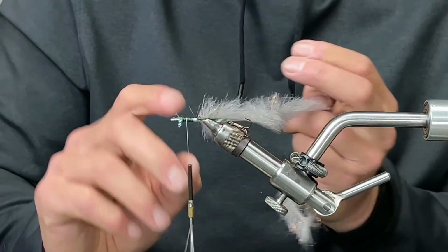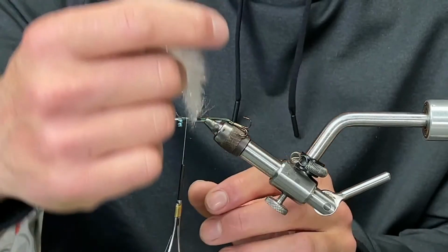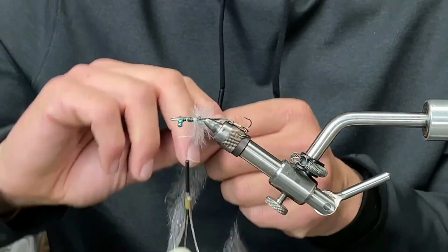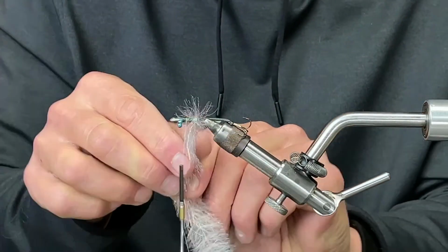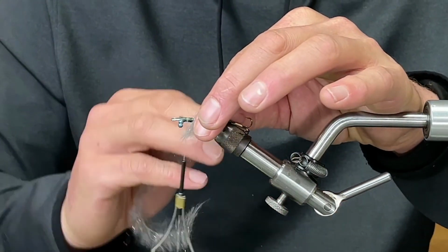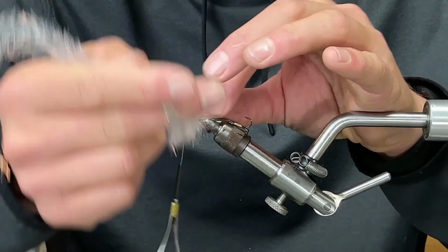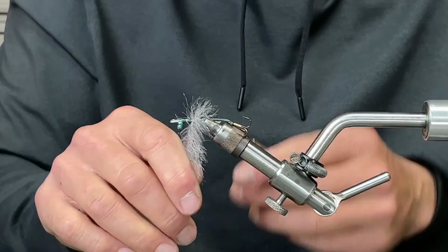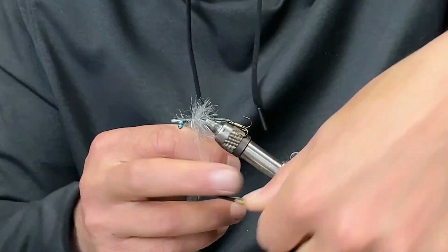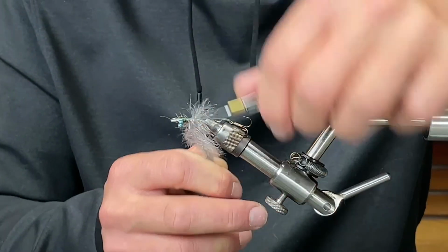Same thing on Matt's or Alex's fly. Less is more with this material, but it gives me a place, like I'm creating what they call a dubbing ball, when you're doing your marabou flies. So 2 wraps, 3 wraps at the most. Come in. Lock that in.